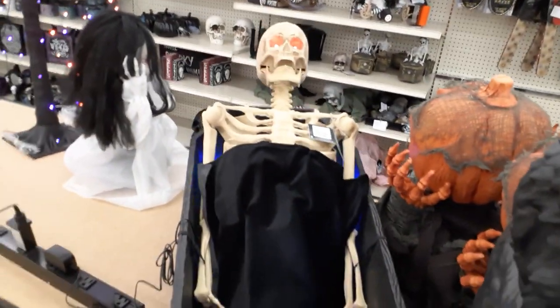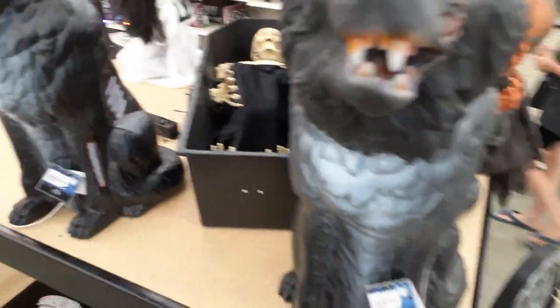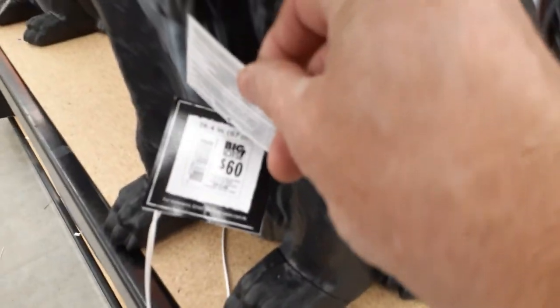I want to see these wolves. It even sounds like Bela Lugosi. Got that thick Romanian accent. These are what I really love though. I love the wolves, man. They've got one, two, three of them. You can see their ribs, they're hard plastic. I just hope that neck mechanism holds up. He's got some little damage on them, a little bit of airbrushing. These guys are 60 bucks, I think. 60 bucks for the wolves.